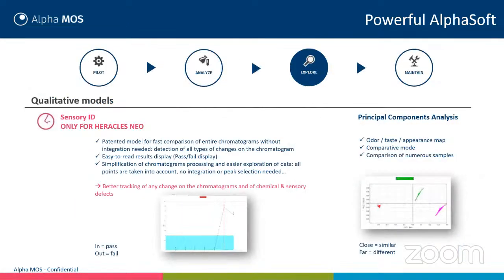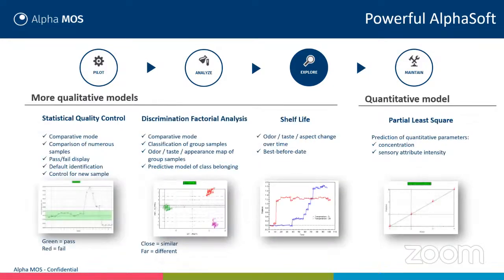The following two slides are some detailed explanations. I will not go through all these details.